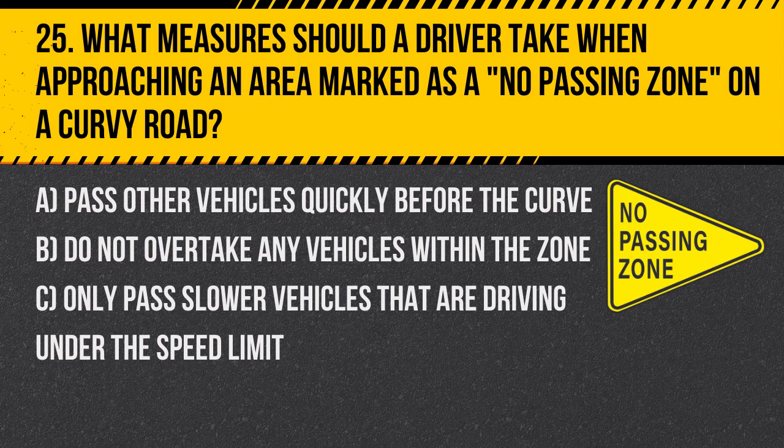Question 25. What measures should a driver take when approaching an area marked as a no passing zone on a curvy road? A. Pass other vehicles quickly before the curve. B. Do not overtake any vehicles within the zone. C. Only pass slower vehicles that are driving under the speed limit. Answer: B. Do not overtake any vehicles within the zone. No passing zones are designated in areas like curves, where visibility and safety are compromised and passing is unsafe.